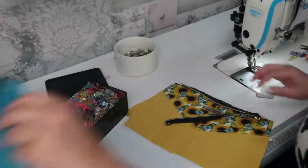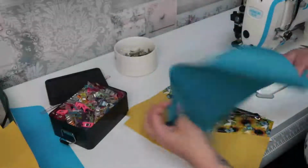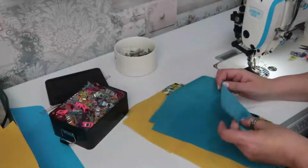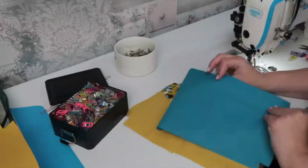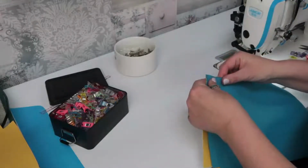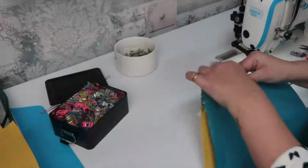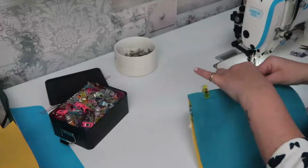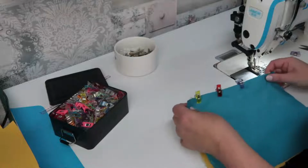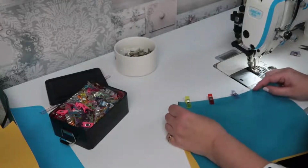And then we just want to put one of our lining pieces. Now, the lining that I'm using is actually very, very lightweight, waterproof canvas. It's probably more like PUL, like what you kind of have a shower curtain made in.